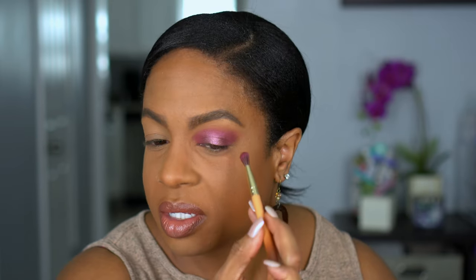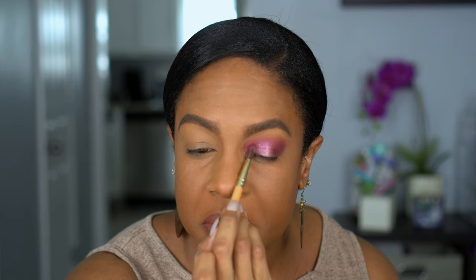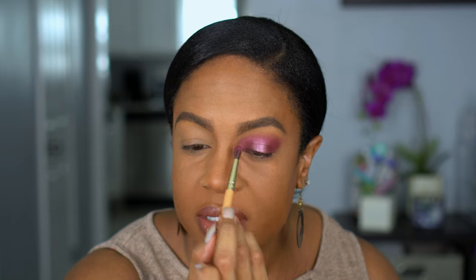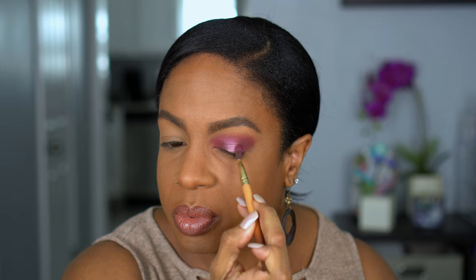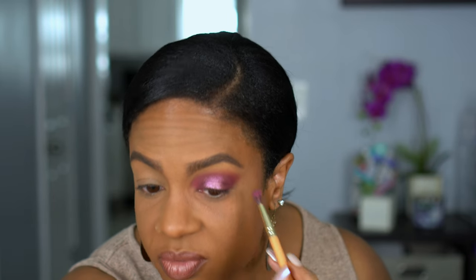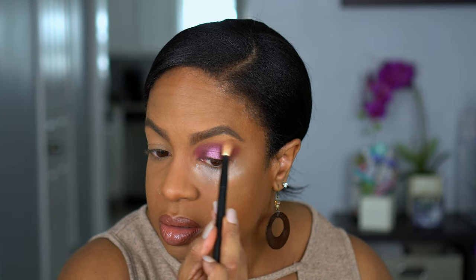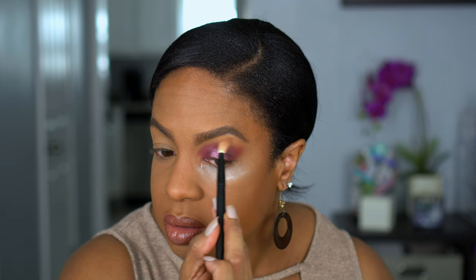We're gonna go in with Coraline. Let's see if that adds anything. Right now I'm just playing because I don't know what I'm doing. I don't think that adds a lot as far as depth, so that's pretty much just adding another color. I'm just going back into the purple and darkening that up just a tiny bit. That is so pretty. And I'm getting some fallout now, of course. I'm gonna go back around very lightly with the contour shade just around the edge to blend.